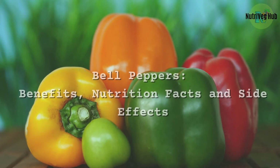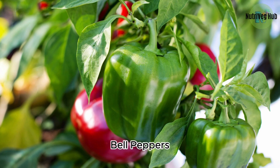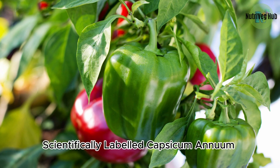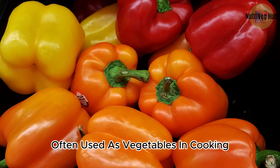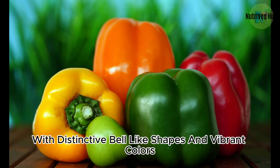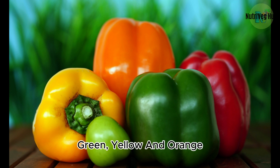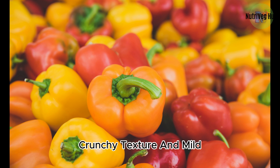Bell peppers, benefits, nutrition facts, and side effects. Bell peppers, scientifically labeled Capsicum annuum, are colorful and versatile fruits, often used as vegetables in cooking, despite their non-spicy nature. With distinctive bell-like shapes and vibrant colors such as red, green, yellow, and orange, they offer a crisp, crunchy texture and mild, slightly sweet flavor.